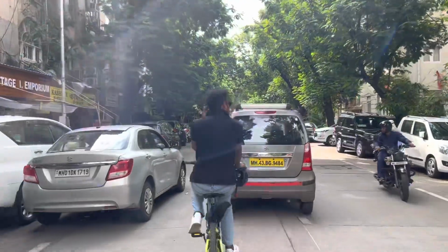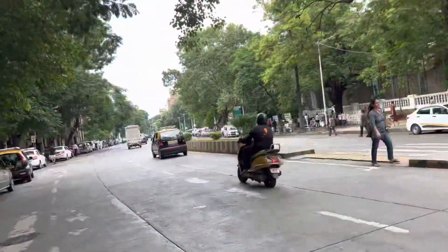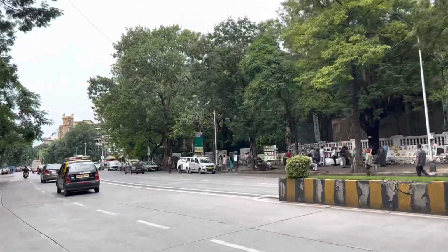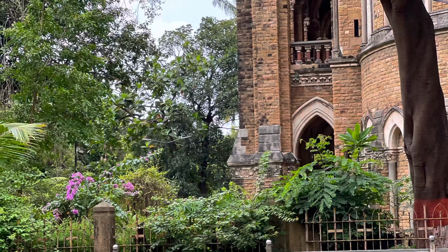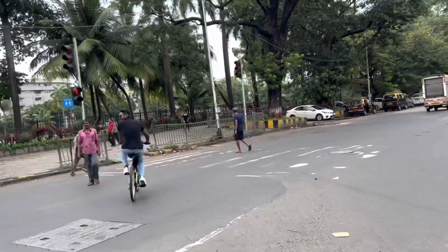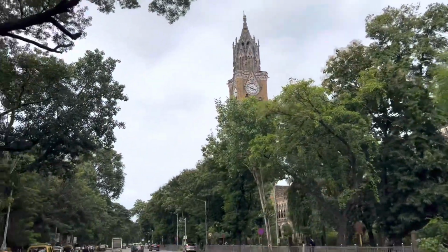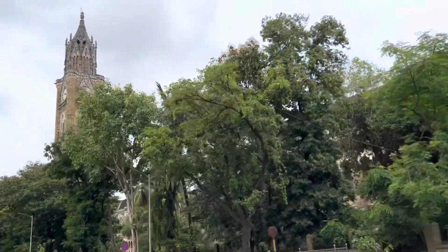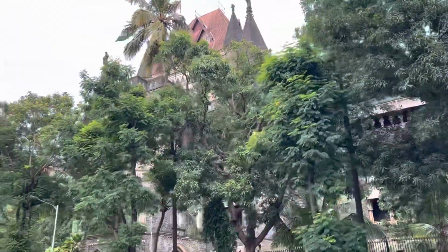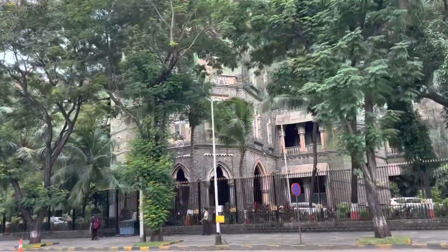Loved bike riding in this area with the beautiful trees and the buildings that were made in the 1800s. It's a nice place to walk, and it's a great place to ride a bike. Then we rode over to the University of Mumbai area, which has all these Victorian buildings. This is the clock tower from 1878, I believe it opened. And, you know, they were old government buildings, and now it's part of the University of Mumbai. Just gorgeous, and would love to go in them and explore for sure.